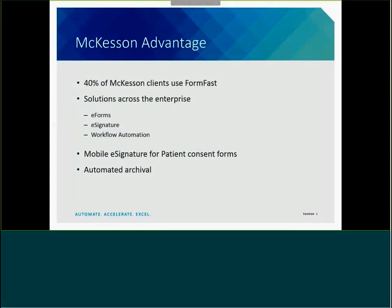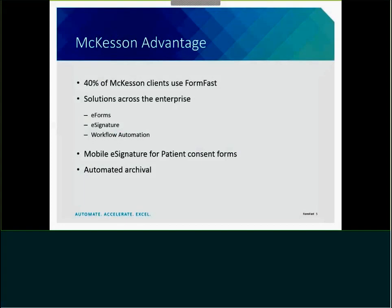So to talk a little bit about your McKesson advantage, again, 40% of McKesson clients use FormFast. They use integration that's built, that's proven, that's repeatable. We have solutions for across the enterprise. Again, eForms, e-signature, and then workflow automation with our FastFlow product. We can get mobile for e-signature for you and automate that archival process as well.